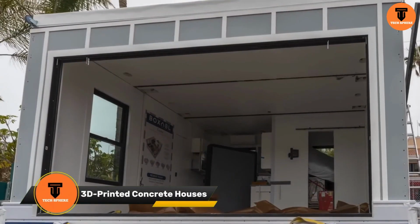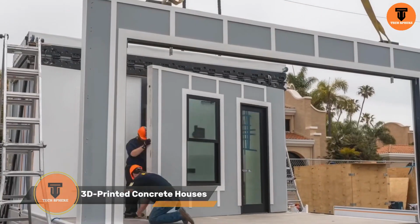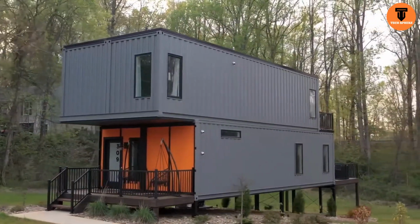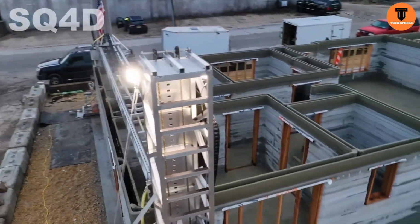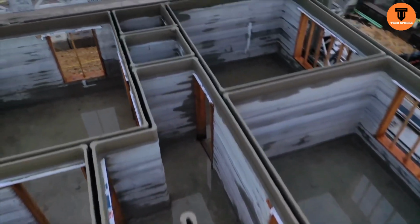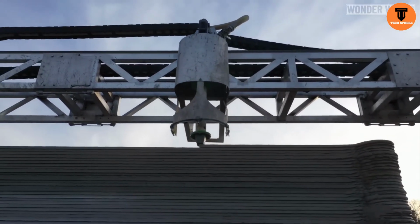3D printed concrete houses are flipping the script on traditional construction. Using massive robotic arms and custom concrete blends, these machines build walls layer by layer. No bricks, no scaffolding, just pure automation. What once took months can now be done in a matter of days, cutting down both costs and time like never before. This tech isn't just fast, it's smart.